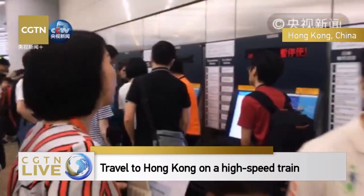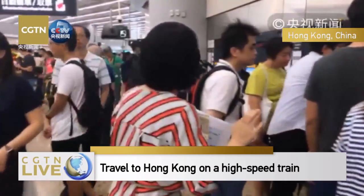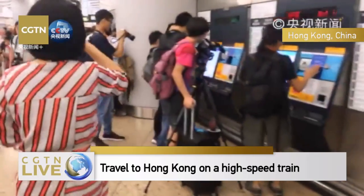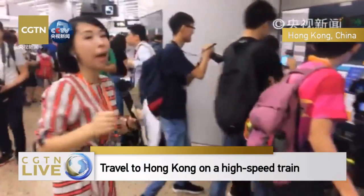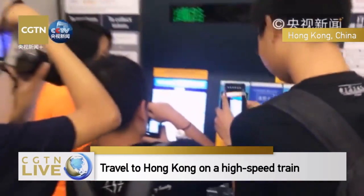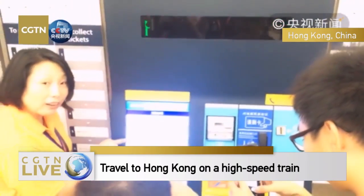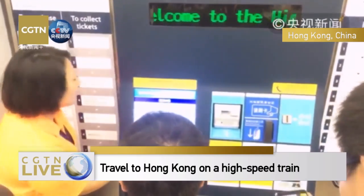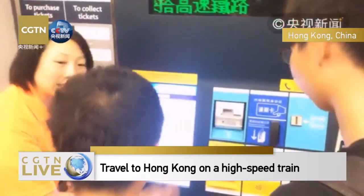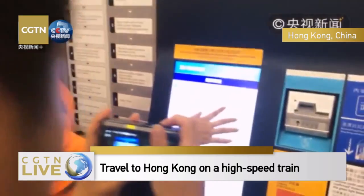It's still more than 22 days away from the official operation. So let's check whether there is a machine that is working for the purchase and collection of the tickets. And during the operation, I'd like to answer your questions related to the ticket purchase. Now the workers are operating on the machines. Let's have a look.